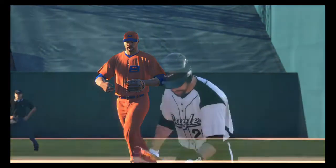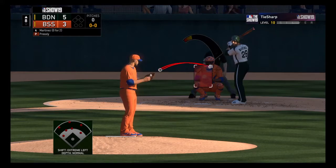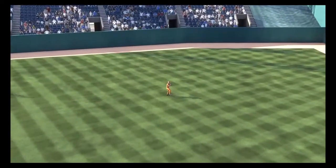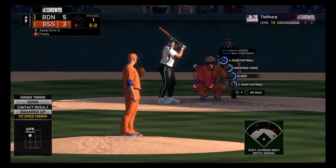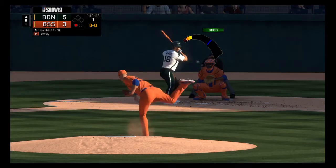Ryan Presley has been summoned from the bullpen as he'll do so to start the 8th. Now it'll be the 4-hole hitter, J.D. Martinez. He was sent packing on strikes in his last trip. Finley is there, and he has it for the first out. Stepping in and ready for another shot, Jason Giambi. He was a ground-out victim last time up.